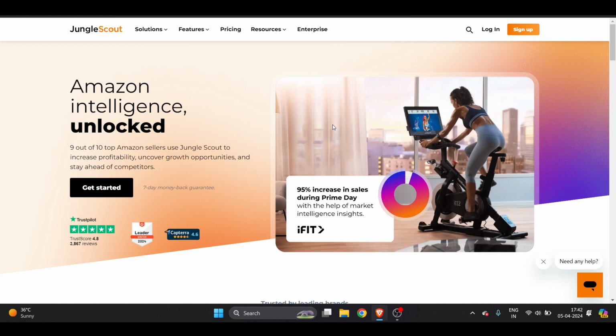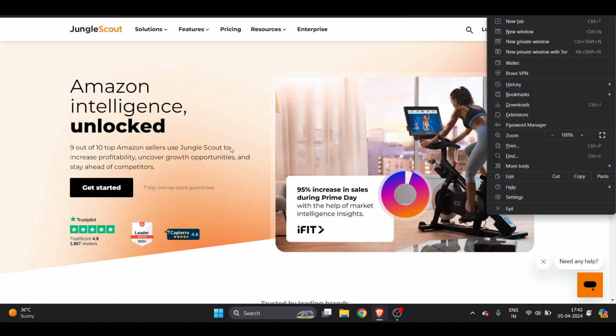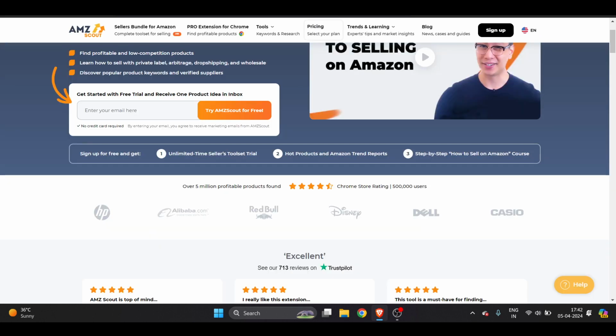If you are selling on Amazon, you have heard about software designed to help e-commerce entrepreneurs, which is basically what the majority of these sellers use, only these two software. First of all, we will talk about the data accuracy, right?